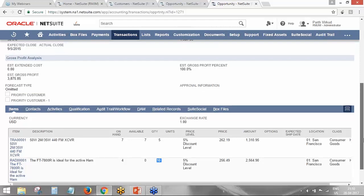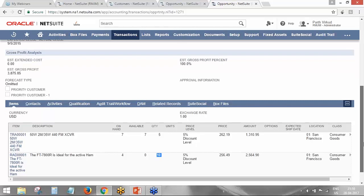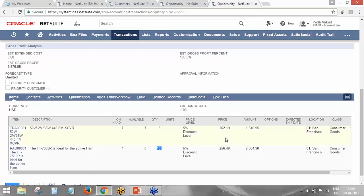We'll talk about back order management and how things can be worked upon there as well in a short while. We have price levels within NetSuite. So here I see a 5% discount was offered to this customer.